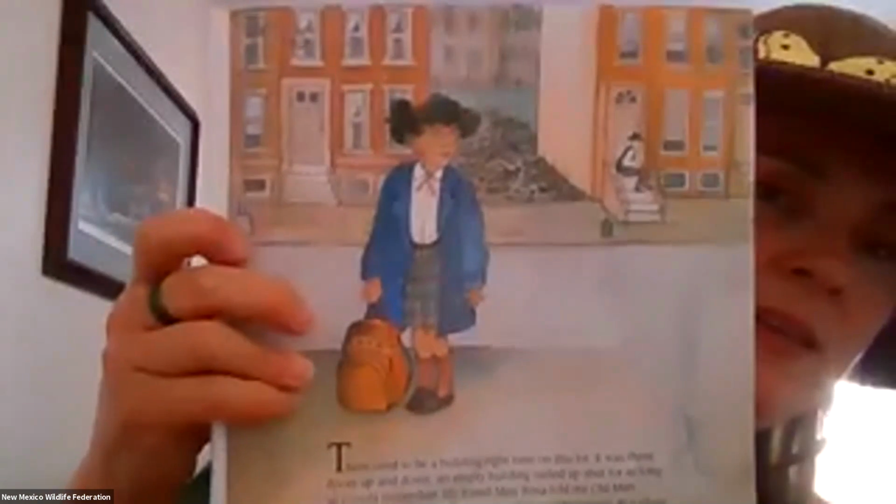I don't know, Old Man Hammer doesn't sound very friendly, does he? You see, those are her buildings that she lives in her city.